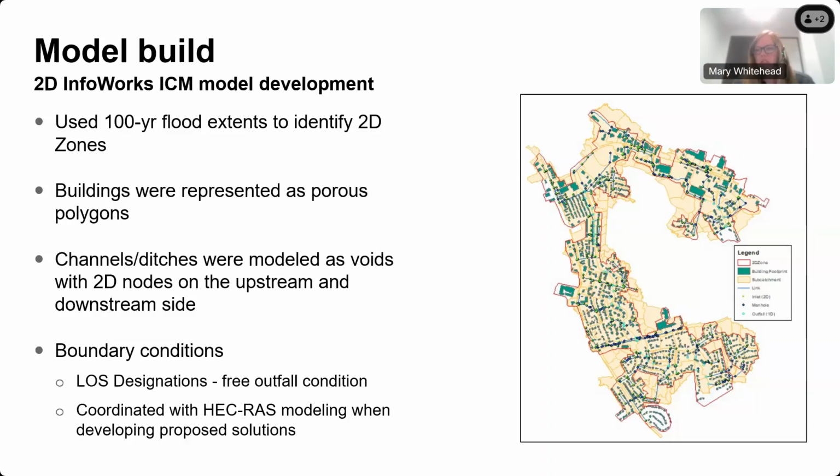Now, the boundary conditions, when we were doing our initial level of service designation, we used a free outfall condition because we wanted to just identify what the secondary conveyance system could handle outside of its impact from the primary system. Once an area moved forward into proposed solution development, then we would actually work with the primary system modeling team and identify appropriate boundary conditions to use.